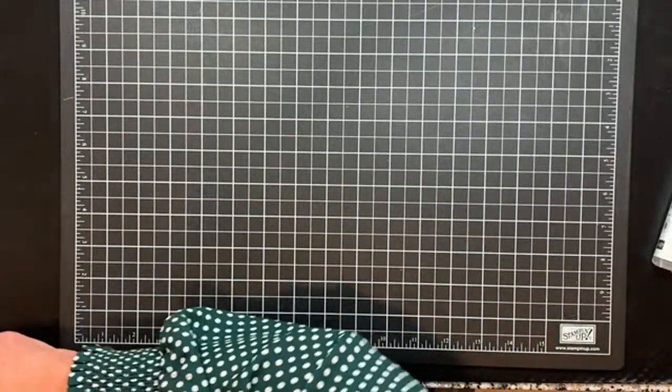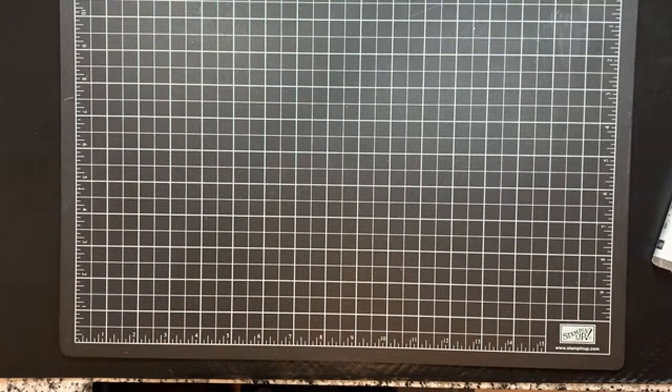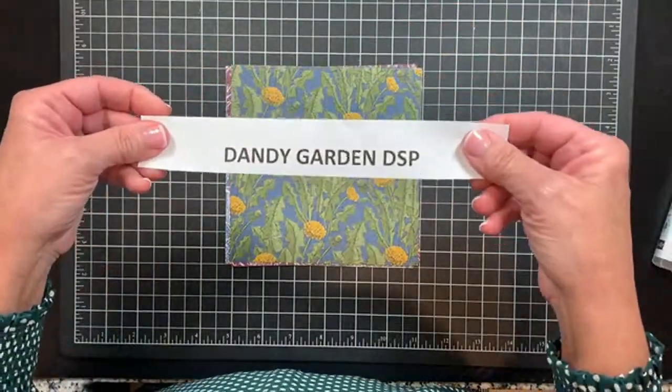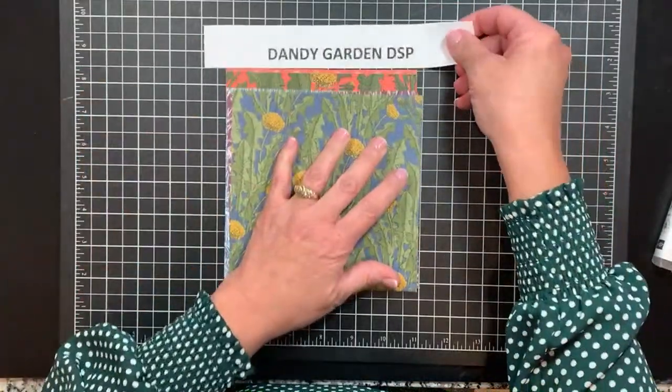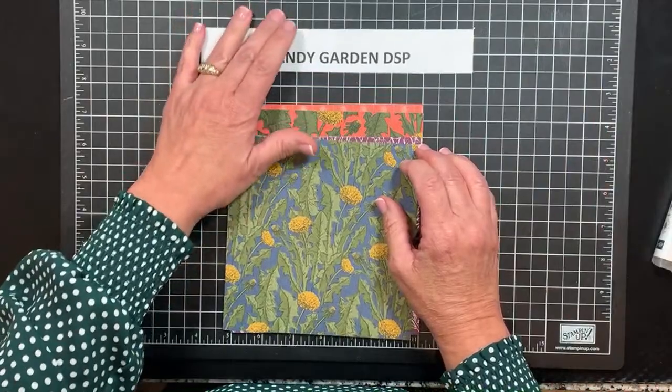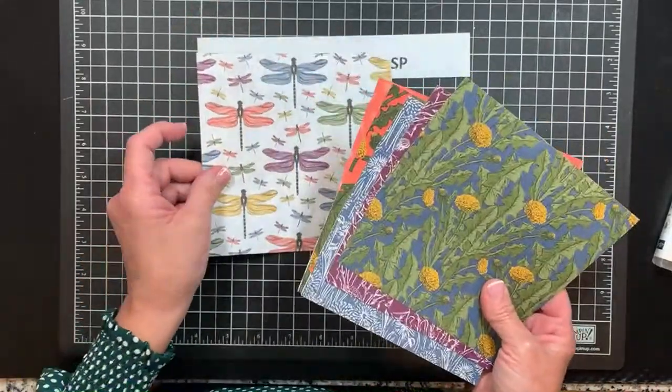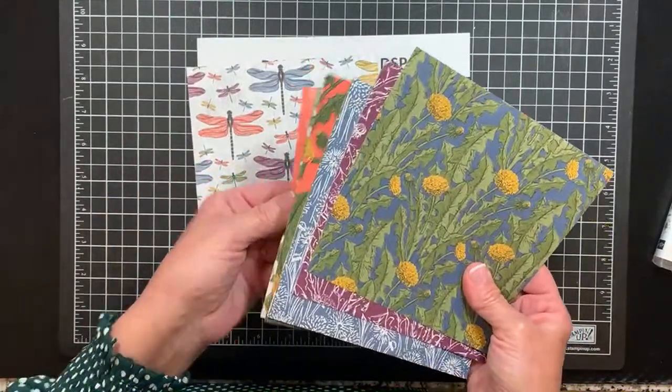Now let me push this pile off to the side and let's move over to the next pile. This is called the Dandy Garden Designer Series paper. And this Dandy Garden is 6x6 pieces of paper. Now, it's a nice, healthy package of paper, but I want to show you these patterns. Dragonflies. And are you ready?